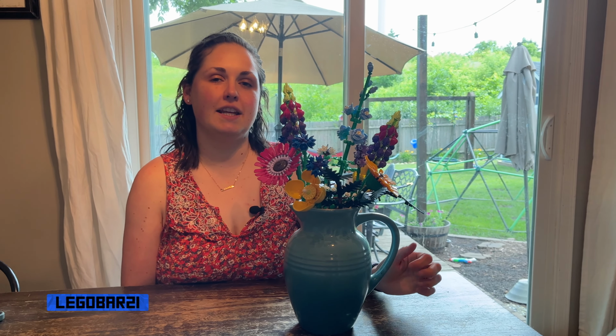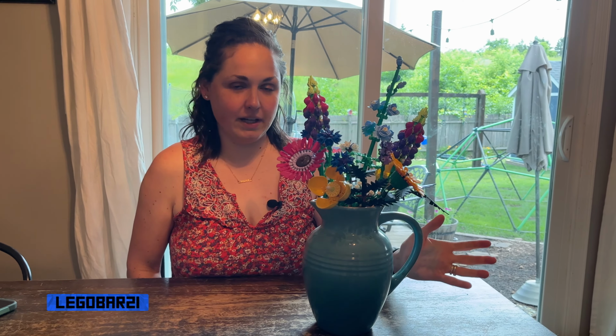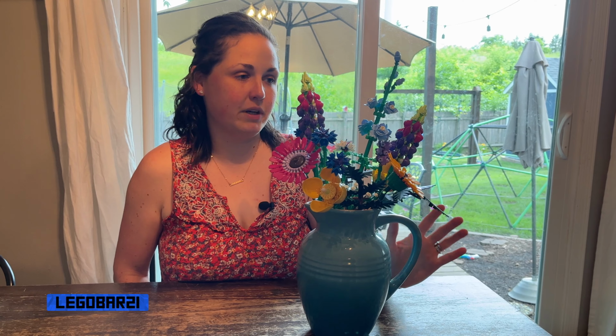I'm joining today to show off my Lego botanical bouquet. I got this set for Mother's Day. I actually requested it because I thought it was pretty. I love the colors and the vibrant flowers compared to the original Lego flower set.